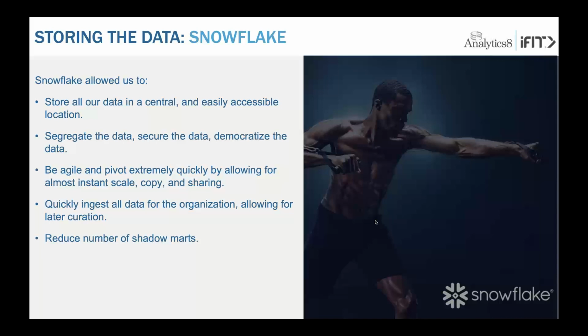By doing that and having better control of permissions, that allowed for more access and democratization of that data. And also because we were able to get all of that into the data warehouse quickly, we're able to scale, be agile, pivot, and copy and share that data really quickly. Ingesting huge amounts of data for the organization, we just brought them in.